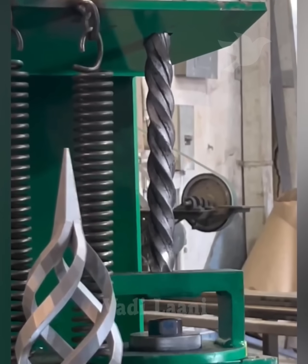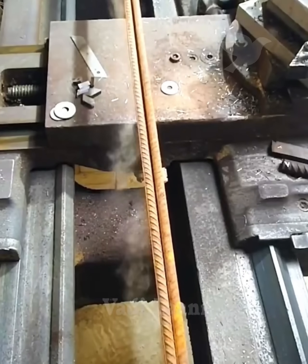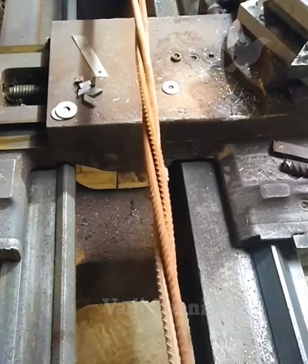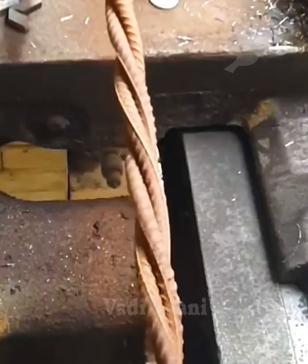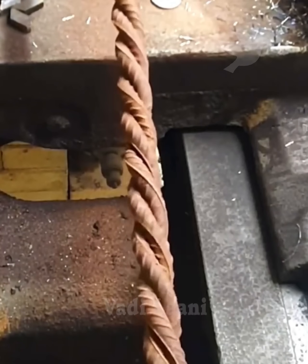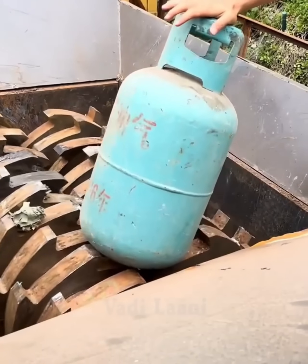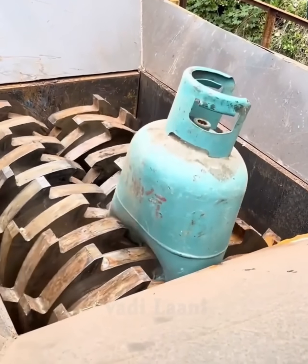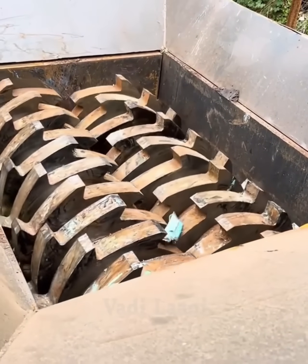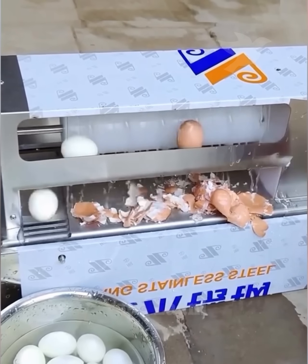Have you ever wondered how forged parts are given such a twisted shape? Powerful twin-shaft shredder can easily shred unwanted metal objects. This machine easily and quickly peels boiled chicken eggs in large quantities.